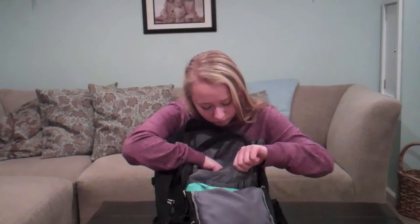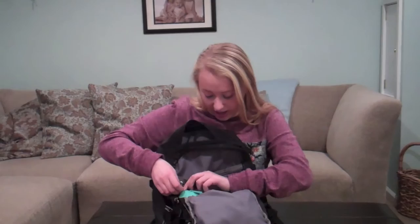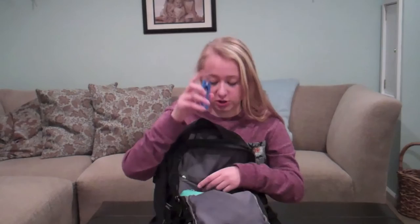Then I have these things, which are, oh my god, if I can get them freaking out. Alright, oh my god, they're so messed up. But they're these lint removing sheet things, which I need because when my leggings have lint on them, oh my god. Then I have these oil absorbing sheets that I actually never use, but whatever.